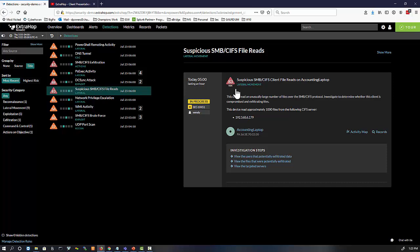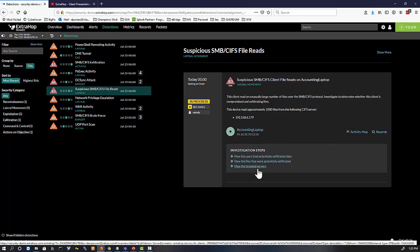Now, what does that mean? It could mean a couple different things to folks, but in this case, it's telling us, based on what this client does, we've been monitoring this client for a while. We know its behavior. We know its trending. It's now using a large number of files, right? This could be compromised. Now, it doesn't necessarily mean it is, but it basically read about 1,000 files in a very short period of time. This is something that needs to be investigated, and ExtraHop is giving me these investigation steps.